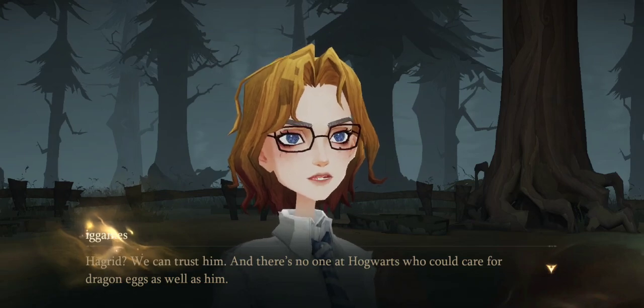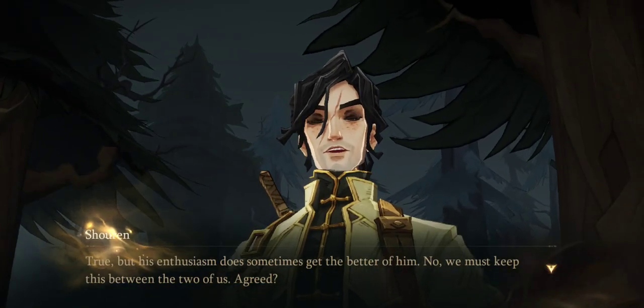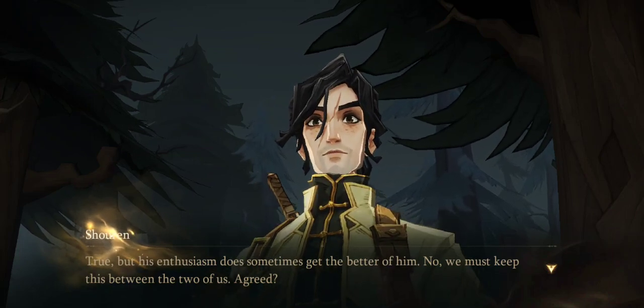Hagrid? We can trust him. And there's no one at Hogwarts who can care for dragon eggs as well as him. True, but his enthusiasm does sometimes get the better of him. No, we must keep this between the two of us. Agreed?